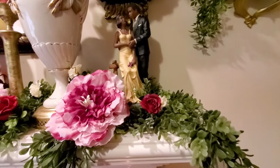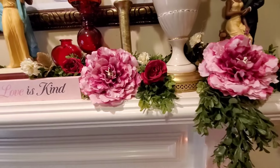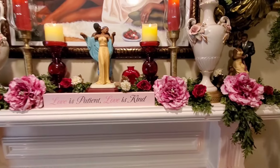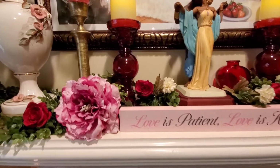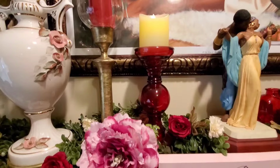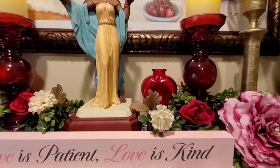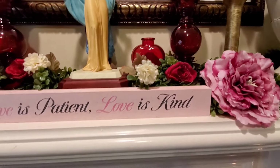And I did the same thing, see right there on my garland going all the way across. And I hope this gives you all some inspiration, guys, if you want to do a vignette in your home for Valentine's as well. And like I say, my candles here, the candle holders, the red ones, and I have my red decor right there, the little Valentine's face. I brought that in too.